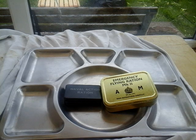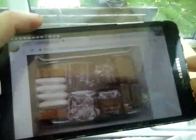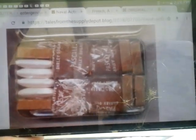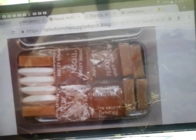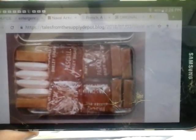I always wanted one since seeing Steve's review. This is the original contents of that ration. So you got like mince, just watch Steve's review, he basically just tells you what it is. But that is the original contents of that tin. I mean, is that awesome or what?